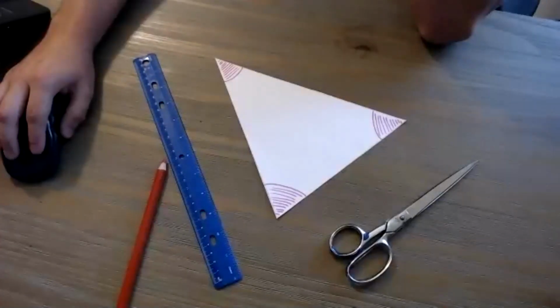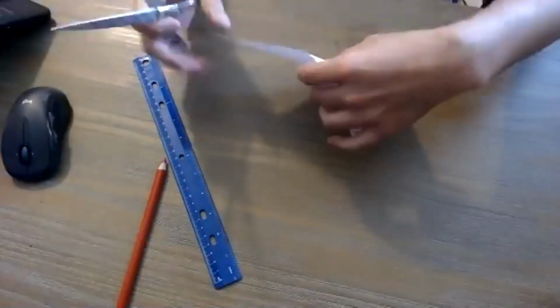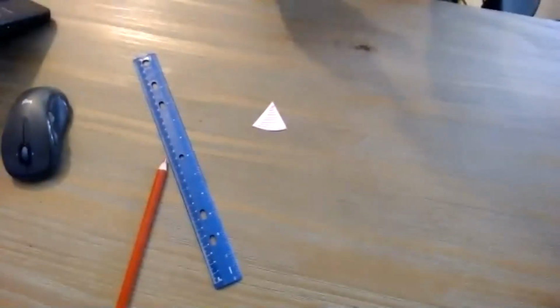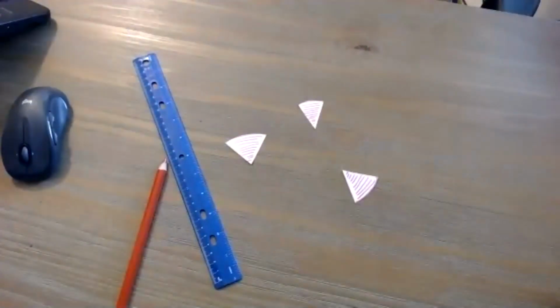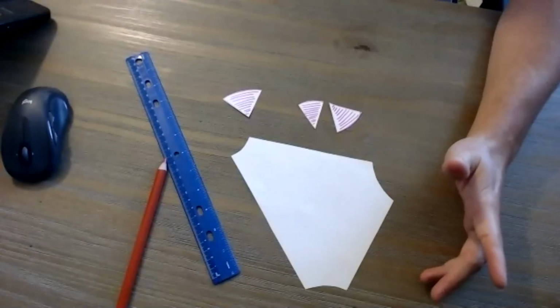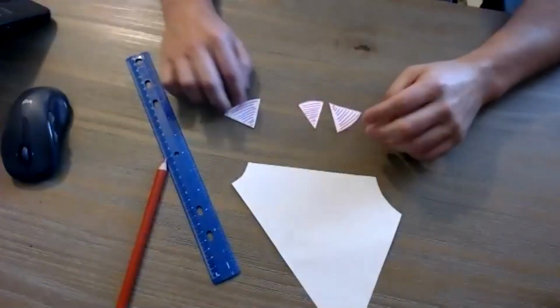All right. So next thing we're going to do is cut these angles out. I'm going to take these little angles that I have just colored in and cut them out. I'm going to end up with 3 little pieces of pizza here. I still have my triangle, but my triangle is now missing all of its angles. It's a 0 angle now, no angles. I have all my angles sitting right here as little pieces of pizza.